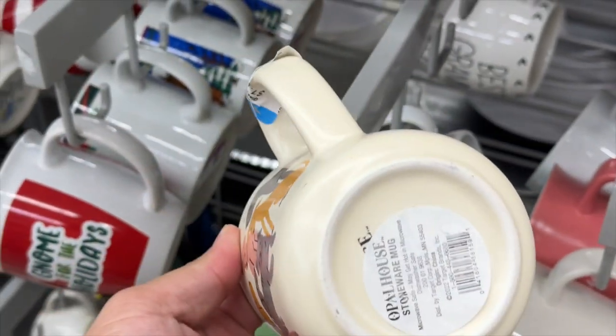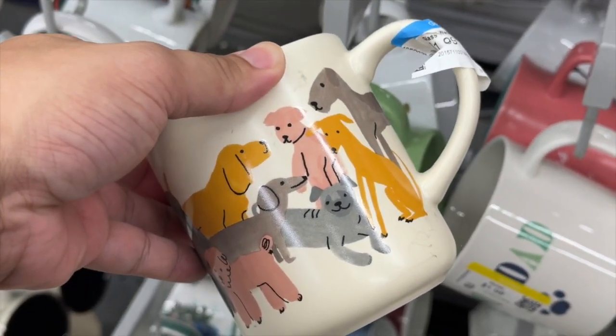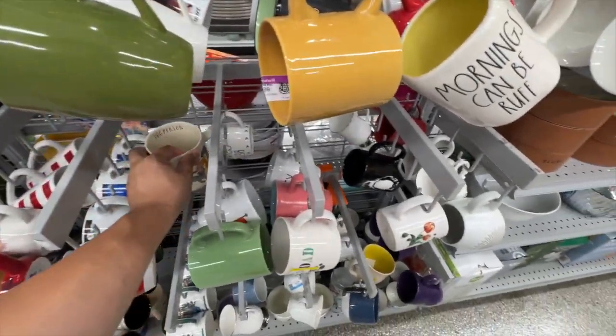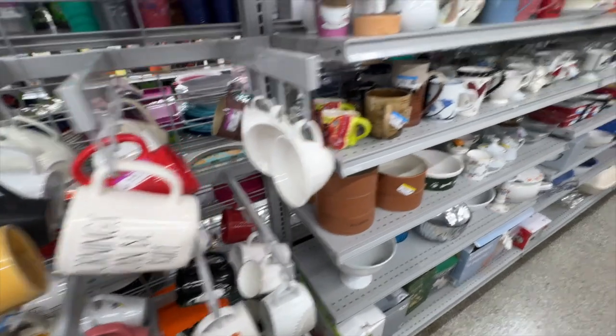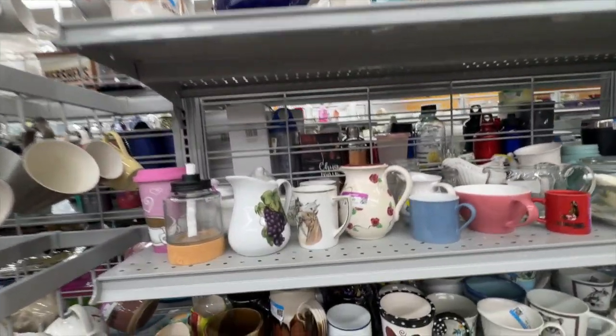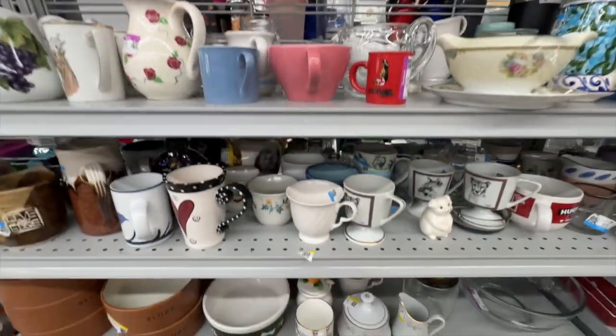Oh, this is really cute back here. It says dog person, and it has a bunch of little dogs. So this is from Target. It's like an Opal House mug. Okay, why do I love filming on my phone? Because I can do that zoom in effect. That's very cool. Okay, what else are you finding?